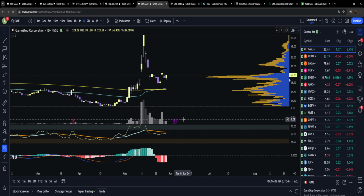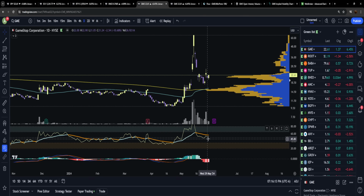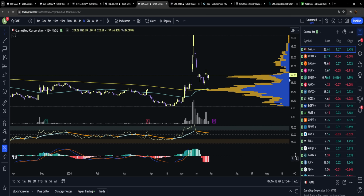From a technical perspective, the RSI has also managed to hold above the center line. That's incredibly encouraging. And your MACD is slowly starting to decrease, which is also encouraging. So as long as that RSI stays above the center, and as long as we stay above this little secondary point of control here at about 2150, things are starting to look really, really good.